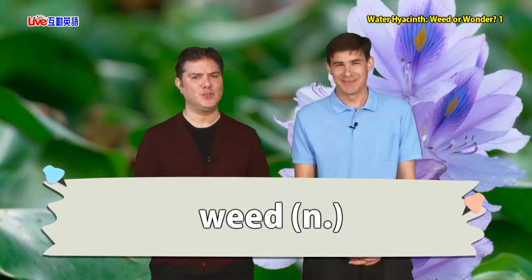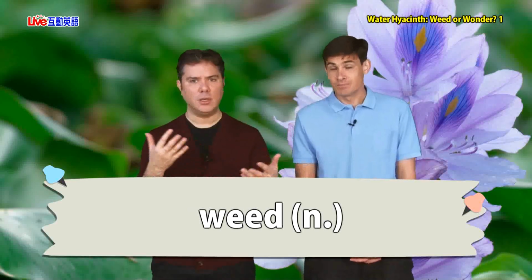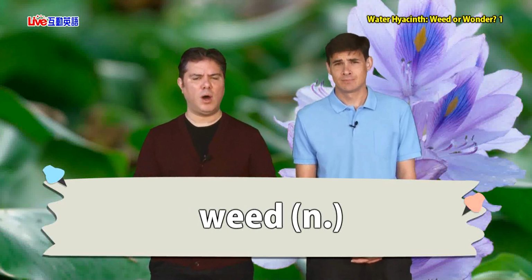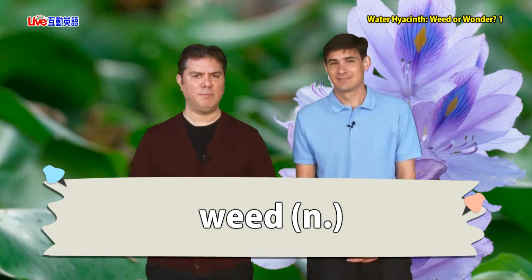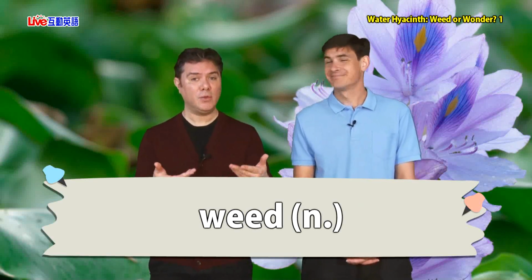Gardeners generally don't like weeds because weeds are wild plants that will spread naturally through the air or through animals, and they'll come into your garden and take over the land, the water, the soil. They'll choke off your beautiful flowers or whatever vegetable you might be trying to grow. So gardeners will spend a lot of time pulling up the weeds or weeding their garden. But first, here's the example sentence for the noun weed. Bruce spent the afternoon pulling weeds from his garden, or just weeding his garden. It can be used as a verb. Anyways, water hyacinths, let's learn all about them now.